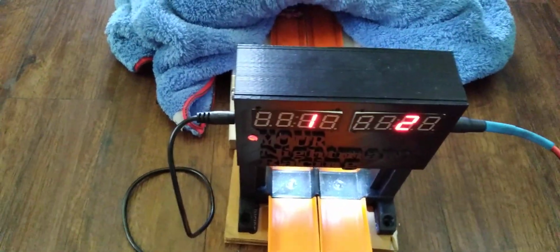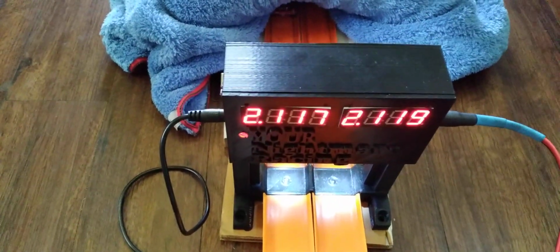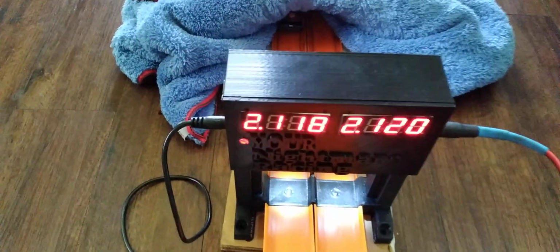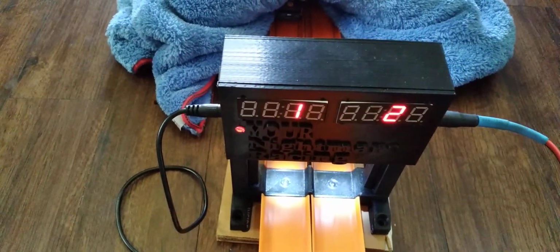That is what I'm talking about, guys. Whew. Switch it. The Bikester up 2. Oh man, what a close race. 21.18 to 21.20, they tied. I'm giving it to the Bikester because he had a faster time of 21.17.